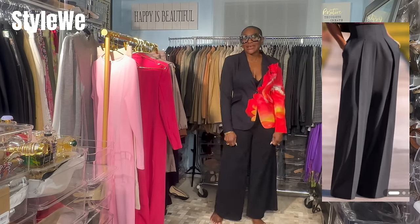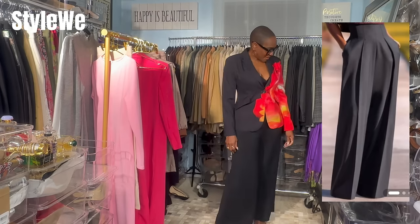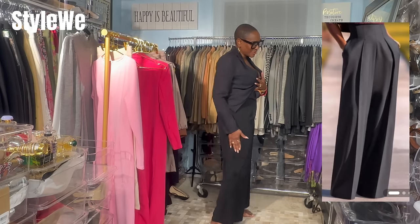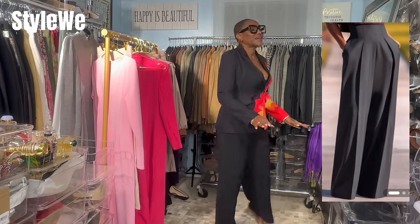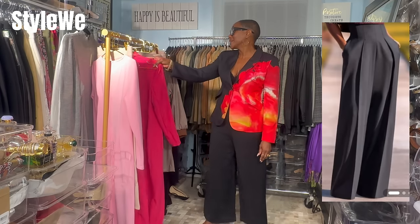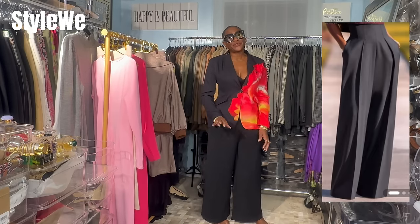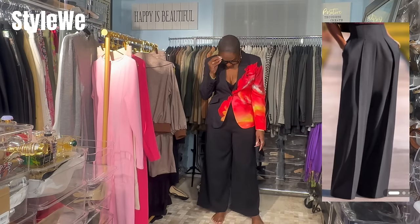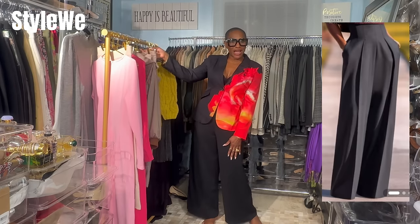So the pants are a size medium, my normal size in StyleWe. So I ordered a size medium. The pants fit beautifully, just the way I like them to fit. I like them loose, not tight, because I don't like things tight on my thighs, but it's just too short for me. So this was a disappointment because of the length. Like I said, if you're 5'4 and shorter, this will work. If you're over 5'4, no. And I always wear heels, so it just will not work for me at all. All right, let's move on to happier times.